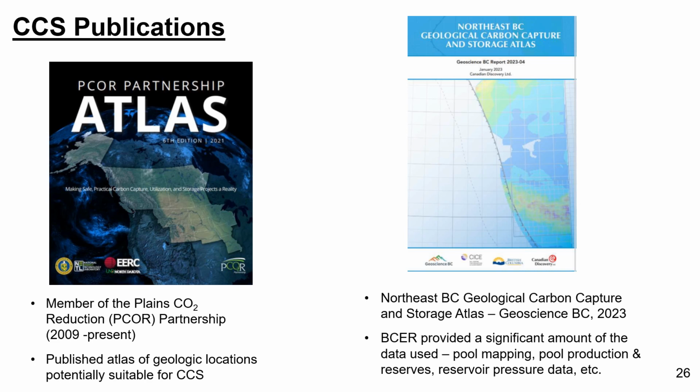Two publications characterize geologic suitability for CCS in British Columbia. A high-level review is provided in the atlas published by the Plains CO2 Reduction Partnership, of which the BCER is a member. This is shown on the left. Geoscience BC in January of 2023 published the Northeast BC Geological Carbon Capture and Storage Atlas, providing detailed data on the known deep saline aquifers and depleted oil and gas pools, which may be suitable for CCS. This specific information guides proponents to CCS geologic opportunities.